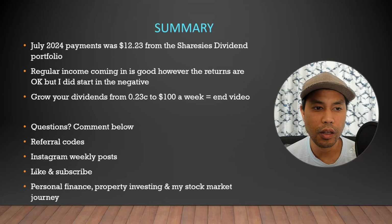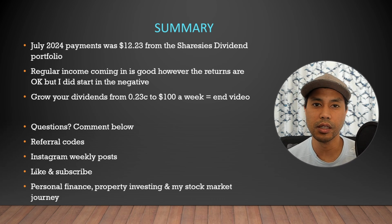So in summary, in July, my payments was $12.23 from the Sharesies dividend portfolio, and that's in US dollars. And this is regular income coming in, which is good, and the returns are okay, but just remembering that when I started this, I was in the negative in this account.